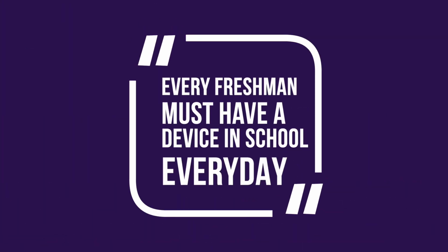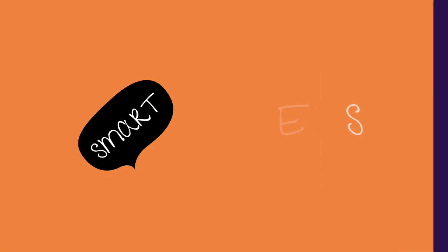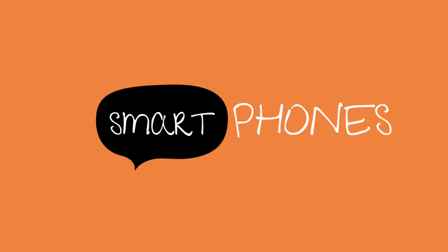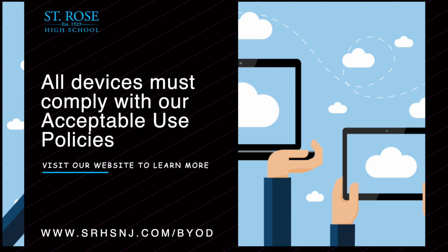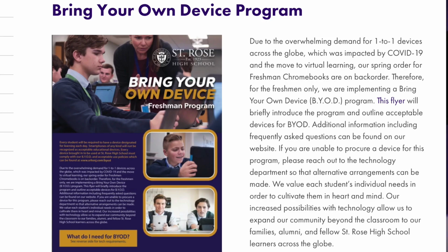So let's review the tech requirements for St. Rose's freshman BYOD program. Every freshman will be required to have a device designated for learning each day. Smartphones of any kind will not be recognized as an acceptable educational device. Now, every device brought in to be used at St. Rose High School must comply with our BYOD program and our acceptable use policies, and all of that information can be found for you at www.srhsnj.com/BYOD.